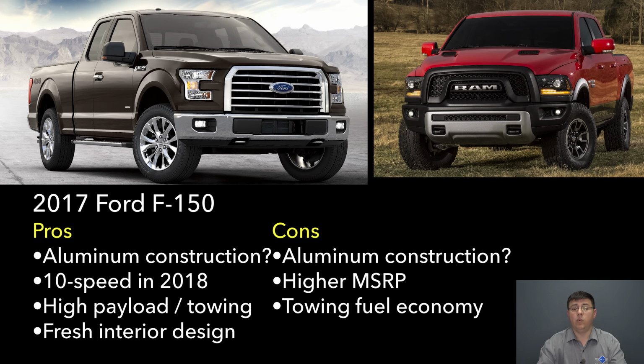At $27,110, the F-150 starts more expensive than the Ram 1500. As I said before, comparisons can be tricky because it's difficult to equip the vehicles comparably. However, if you get as close as possible, the F-150 is going to be $3,000 to $5,000 more expensive than a comparable Ram. For 2018, Ford is promising an all-new small diesel engine in the F-150, which is definitely targeted directly at the Ram 1500 with their EcoDiesel.